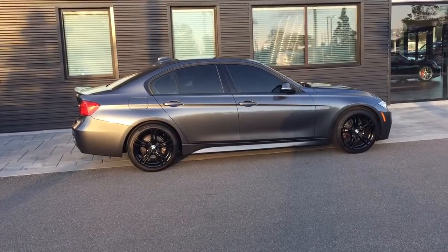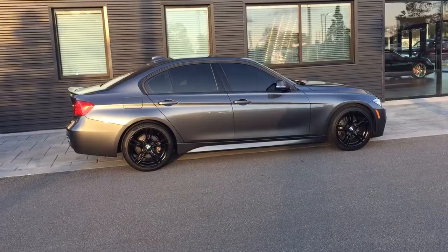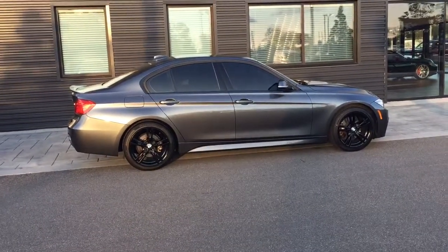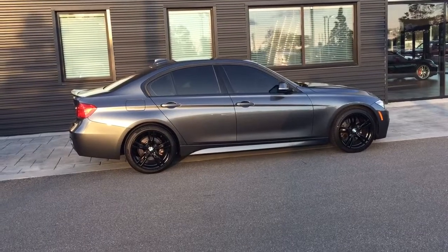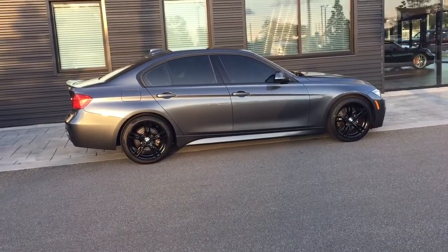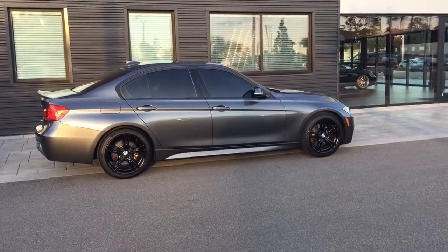For an example, the CLA Mercedes 250 is a competitor to this car. It's actually nose heavy by 700 pounds, which means I would imagine it'd be less easy to control if you were braking at a hard stop or something like that. This one actually is 50-50 weighting, which BMW prides themselves on doing as far as their BMW engineering.